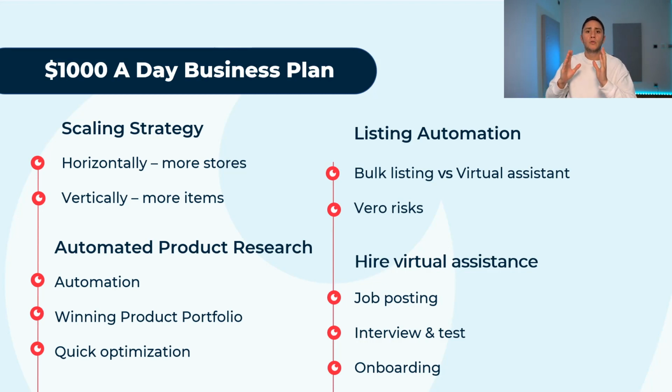I don't say you have to go only for one of them, but you definitely should combine them together. So you should go for horizontally and vertically at the same time. And this is what I'm going to teach you here in this session, in these training videos. So while you are listing more items, I highly suggest you also create more eBay accounts. So you're growing your business horizontally, but you're also growing your business vertically.